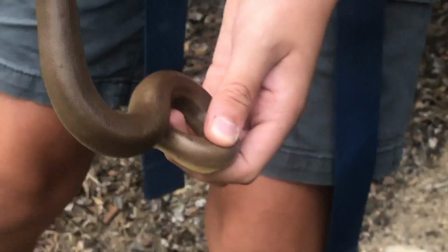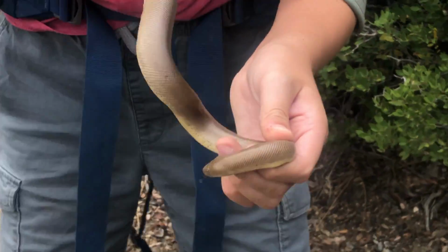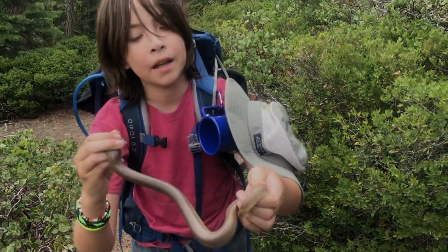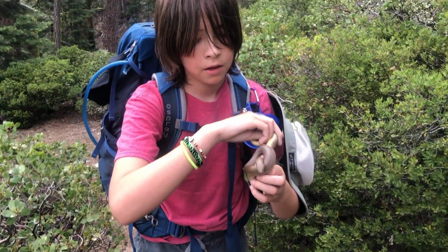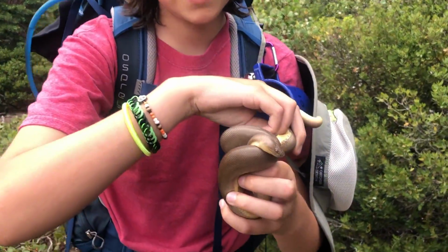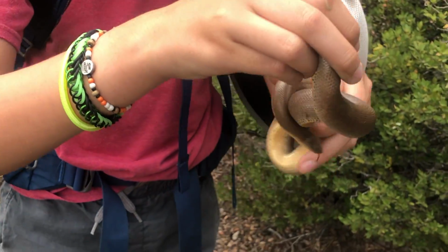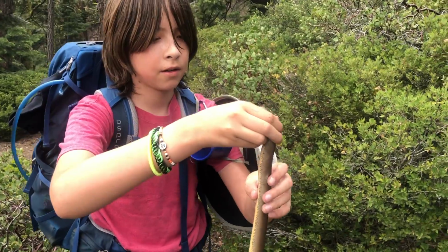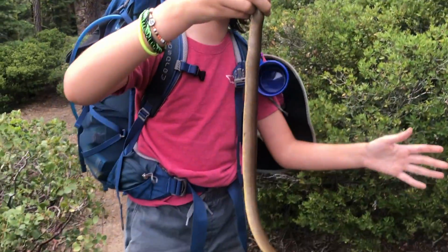He's pooping all over me. Okay. Oh my God. Let me take a look at him. There's his head. Yep. Oh my God. It's dripping down my hand. Okay. Ethan, what'd you get? A rubber boa. It's completely harmless. He's trying to ball up right now. Okay. Oh, and yep, there he goes. Okay. It feels like rubber. Okay. I'm shaking. This is awesome.